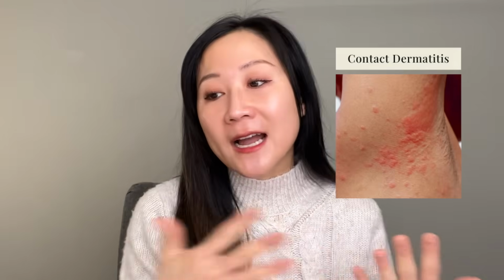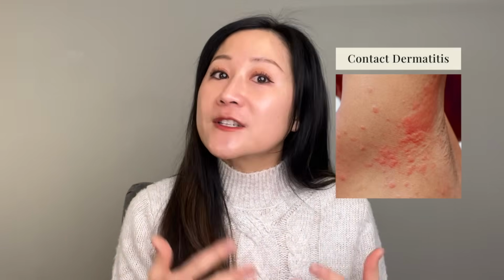There's also nummular eczema, which is a type that is coin-shaped, and that is what nummular means. That comes on the arms and legs. There's even contact dermatitis, allergic and irritant contact dermatitis. So there's definitely many different subtypes of eczema. But at the heart of eczema is basically a compromised skin barrier, with red, itchy, and flaky skin.